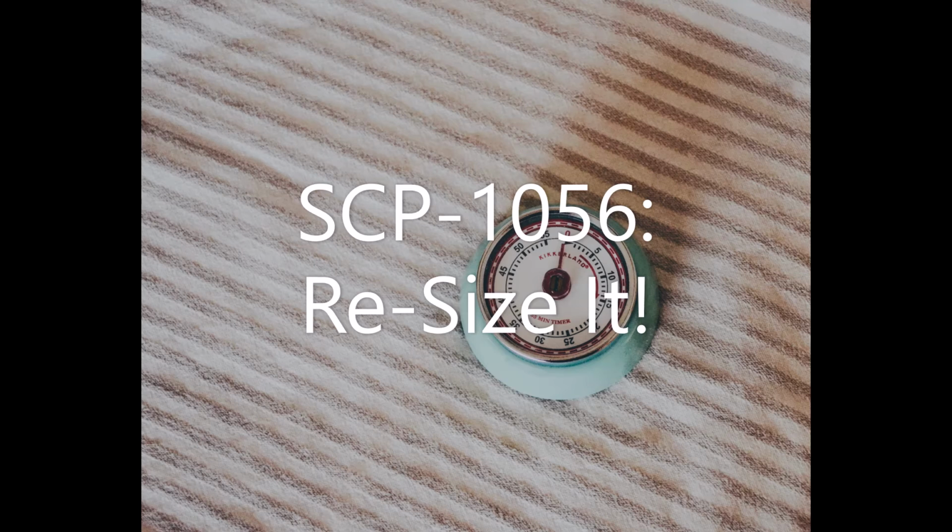Experiment 6. Object, human subject D3315, 36-year-old female, 163 centimeters tall and weighing 55 kilograms. Setting 50.5. Result. The subject scaled down to approximately twofold to 81 centimeters tall and weighing 7 kilograms. Mental and physiological functions appear normal.